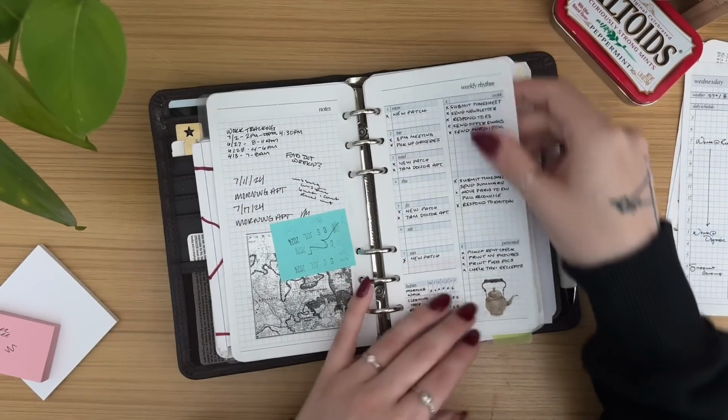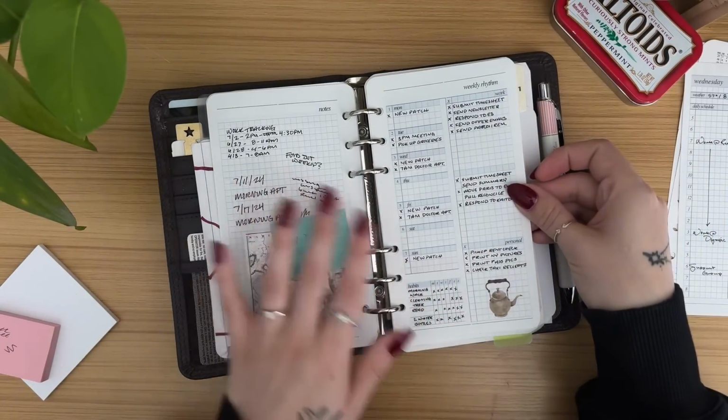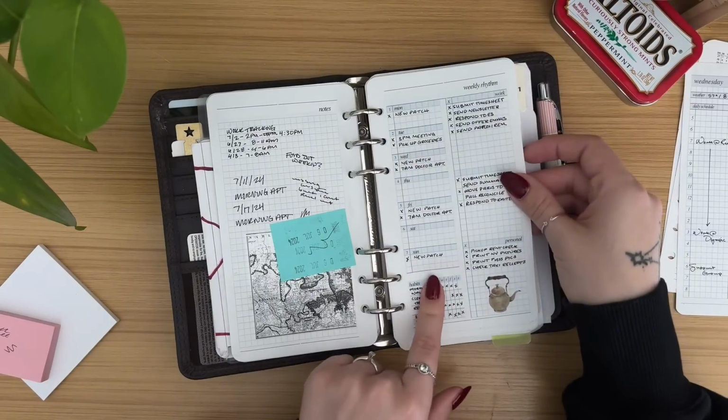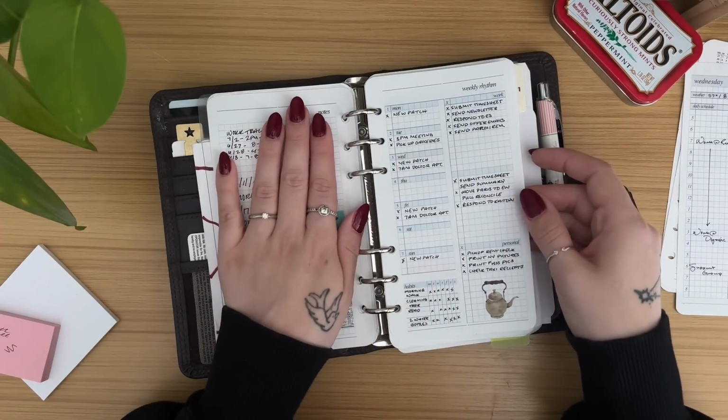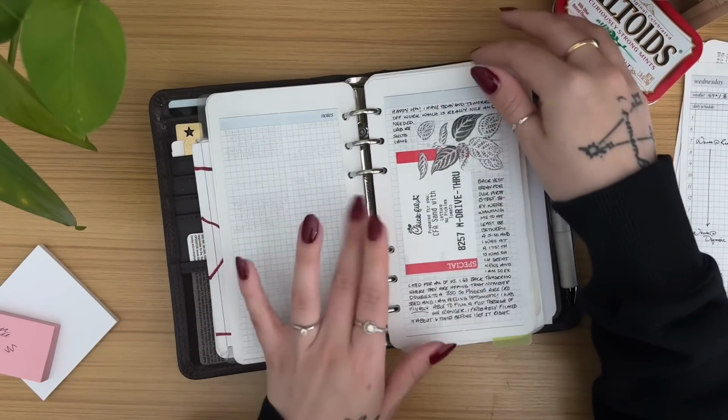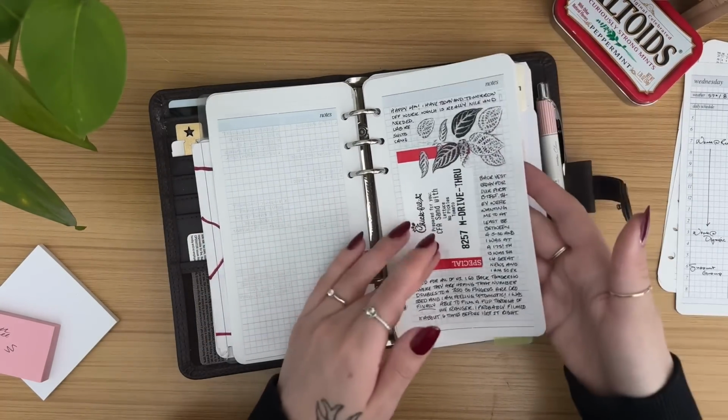And so these are my July pages, which have changed a little bit, but I basically keep my weekly overview on this right side, and then I have a notes page on the left, and then I give myself grid pages for my dailies, which was going really well.